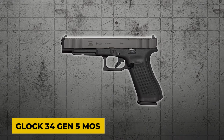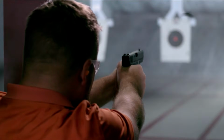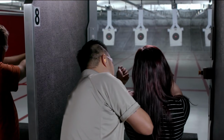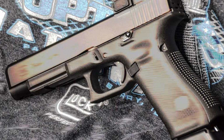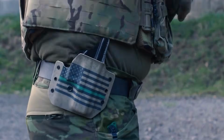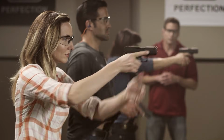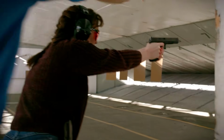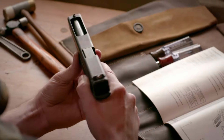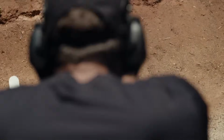Now we're talking. The Glock 34 Gen 5 MOS is what happens when Glock decides to flex. Designed with competition in mind, this long slide version of the G17 features a 5.31-inch barrel, Glock's marksman barrel rifling, and a longer sight radius for better target acquisition. It's got that familiar striker-fired simplicity, but with performance tweaks that make it the most accurate factory Glock in the lineup. The Gen 5 model improves on everything: ambidextrous controls, no finger grooves, and that solid 5-pound trigger with a short reset and clean break.